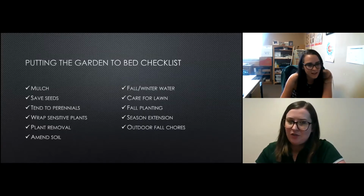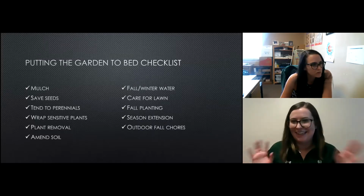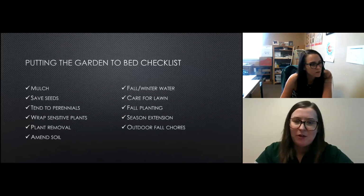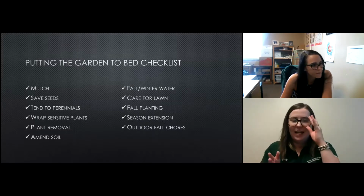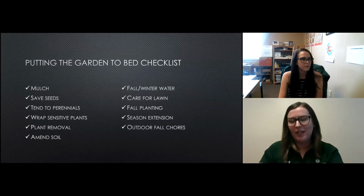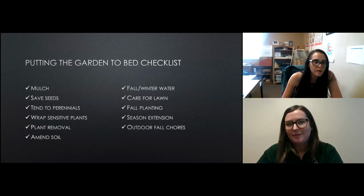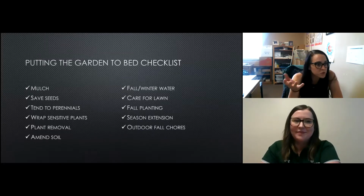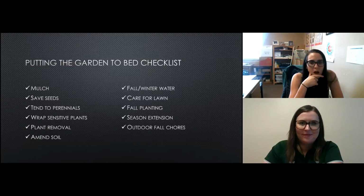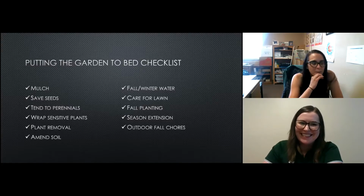There was one question very early on that I feel like we've maybe touched on, but let's revisit it just in case. Someone was wondering if, for brand new perennials that they've planted, there's anything extra special they should be doing to take care of them. Well, you definitely want to mulch them, in whatever mulch you choose to use. You definitely want to keep watering them over the fall and winter. I know I've said that a lot of times.